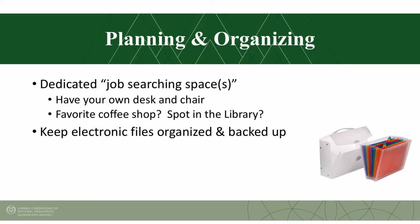As you go through the search process, you're going to be creating lots of electronic files: different versions of your cover letter, your resume, maybe emails, things like that. It's important to keep those files organized and backed up so you know where to find them, because you'll find yourself using very similar versions of your resume and cover letter for different jobs you apply for. If you use paper, use file folders and not piles. You might even think about getting a paper or plastic accordion style file organizing system and labeling everything. It just makes life a lot easier.